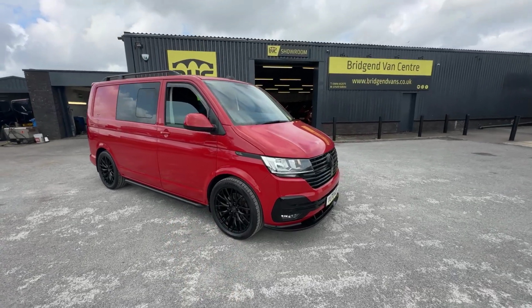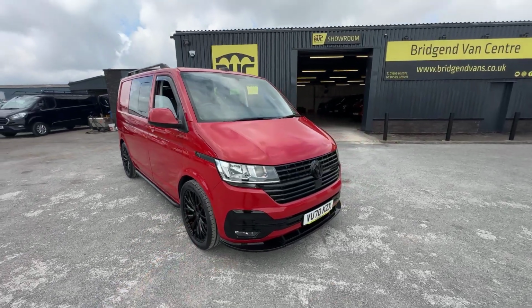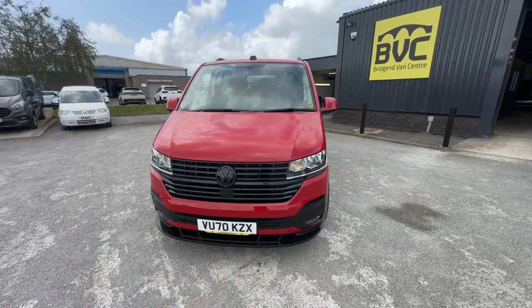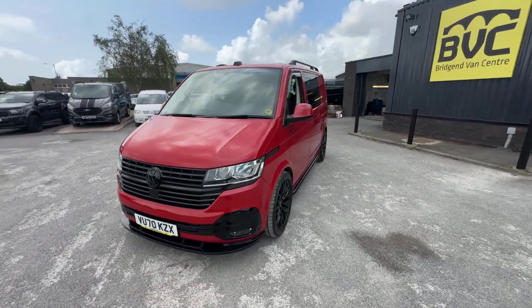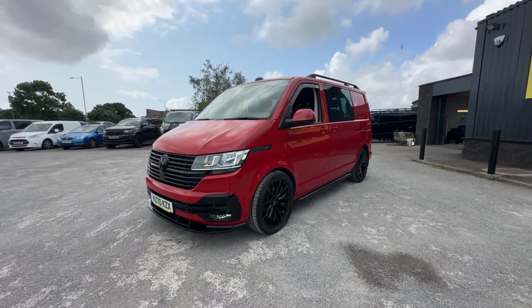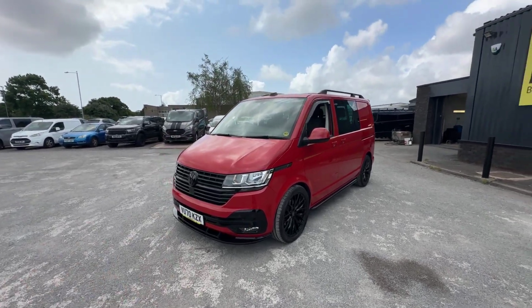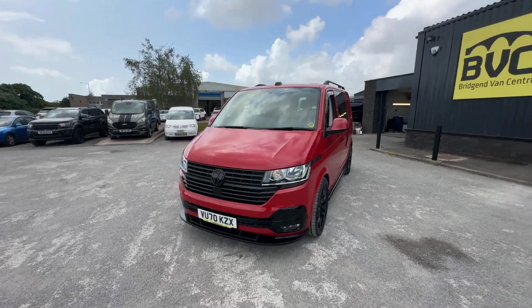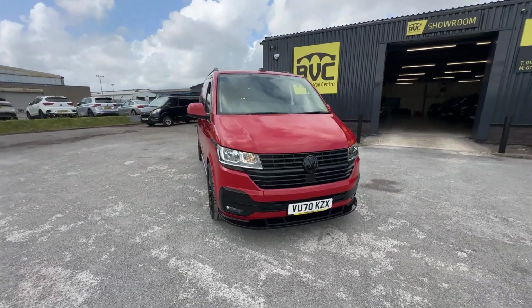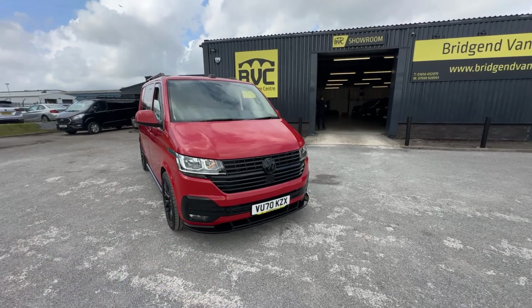Obviously we try and negate any claims that we possibly can before a vehicle even leaves us here by, as I say, putting it right through the workshop, which of course we have in this case as well. So this has been right through our van specialist workshop, Bridgend Van Care, and they've given it a full thorough health check, so it's absolutely ready to go. I believe a new MOT as part of that as well. So it's all done and ready to drive away immediately from here.